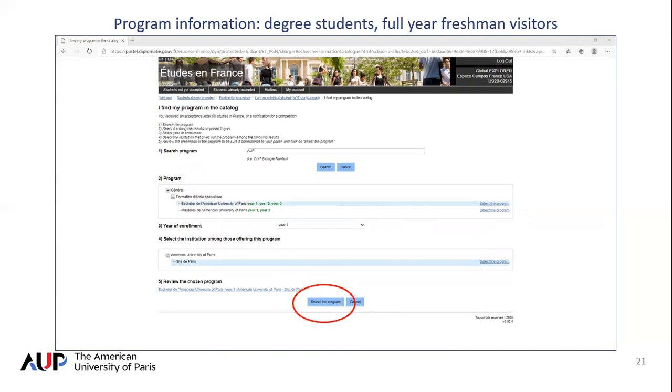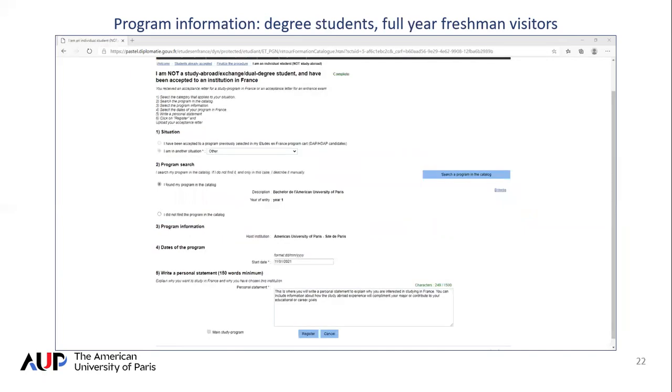You'll choose Site de Paris, since that's the only campus option in Paris, and then click the blue bar at the bottom that says select the program to finalize the catalog search. Back on the program details page, make sure that the information all looks correct. In section 4, you can then fill in the start date of the program in the date, month, year format. So copy the date exactly from your official acceptance letter.